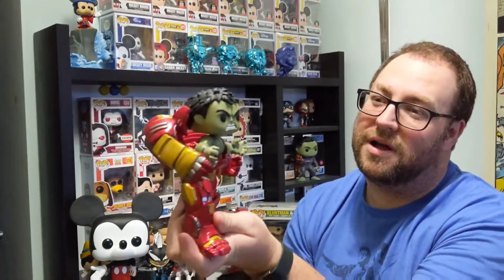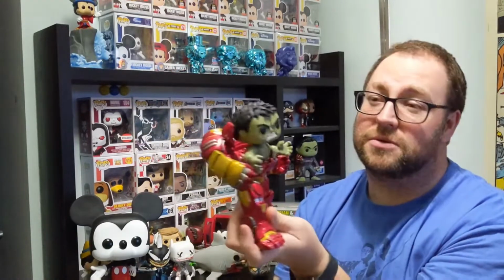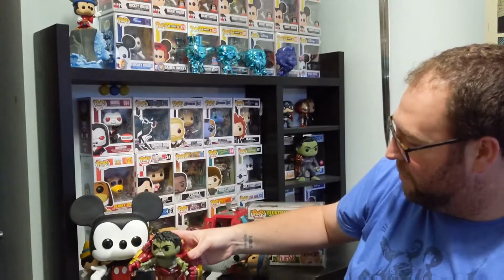By far the coolest pop that I've got this year, and it's a bobblehead, being a Marvel pop. So yeah, that's what we've got as number one. Even though it's last year's, I bought it this year, so technically it still counts. But that's the pops for this year.